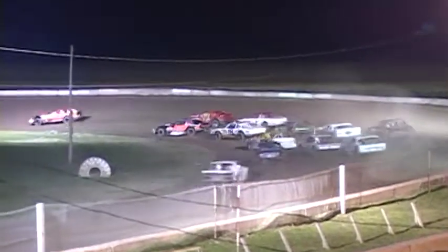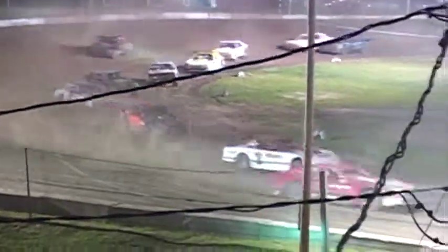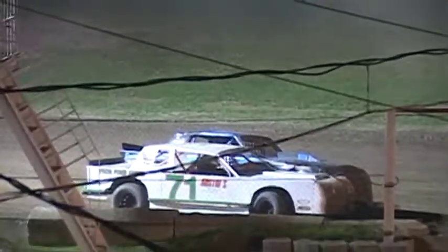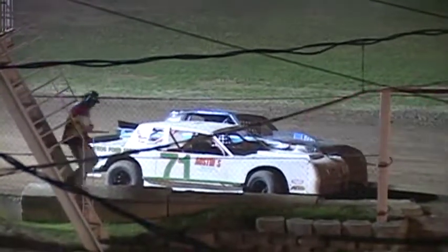Wow, another traffic jam down through the front stretch. 3 wide. 3 of them into turn 1. Nobody went over the wall. That's the 89 of Decker starting to run away from these guys. 15 of Buck Mills following them. Billy Rampy in third now. Fourth is Robinson. Uh-oh, we got another fender bender right underneath the starter. We need another tow truck. Looks like the 71 of Nick Austin up against the fence.